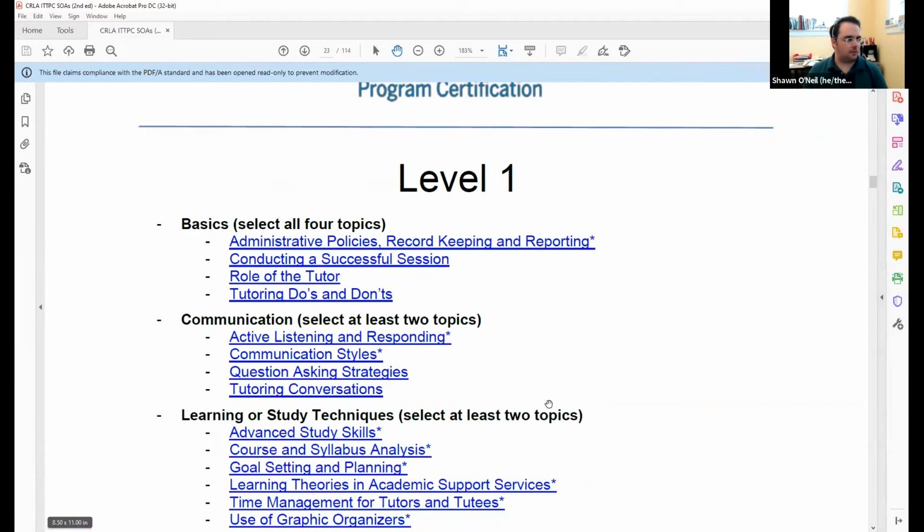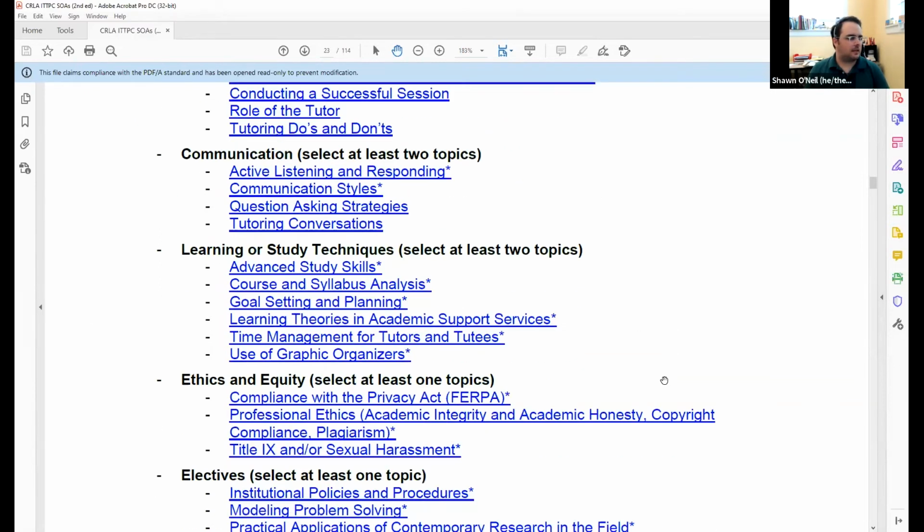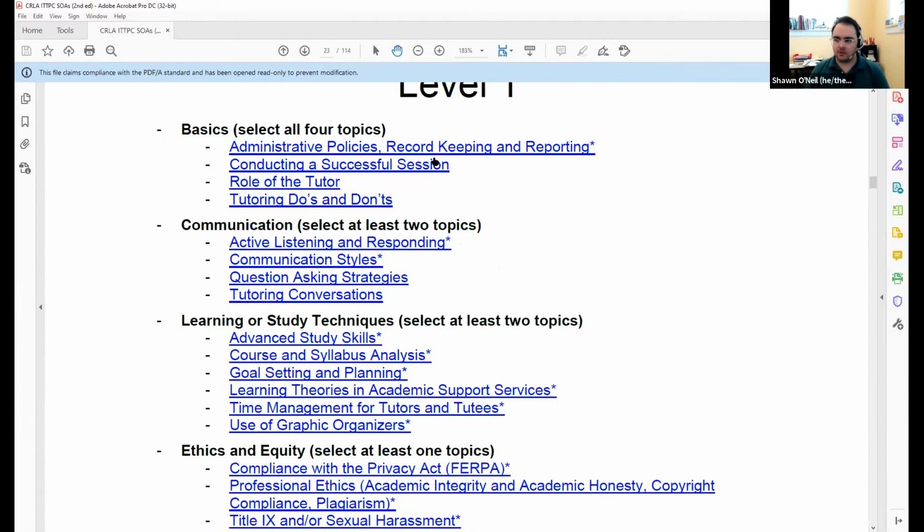So this is level 1. And in all of the levels, there are 5 categories. So the 5 categories are basics, communication, learning and study techniques, ethics and equity, and electives. And we ask that as a certified program, you have a certain number of these topics that you have to cover.